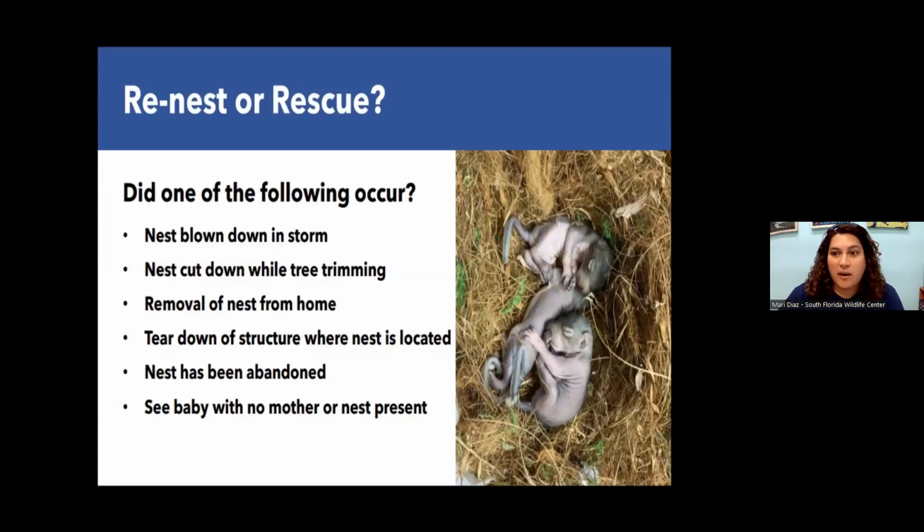Some of the reasons that we are unable to renest would be if some of these situations occur. For example, did the nest get blown away in a storm? Was the tree cut down? Was the nest removed by a company or abandoned? These are all situations that occur on a regular basis with our urban wildlife. Many times we can rectify the situation.